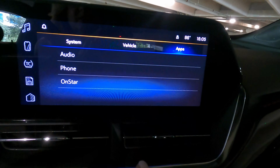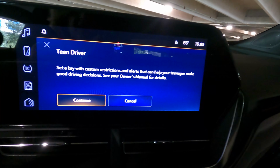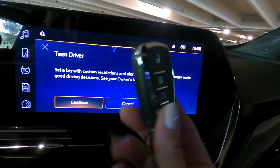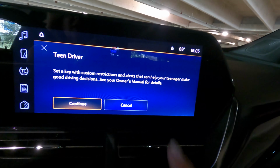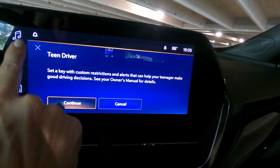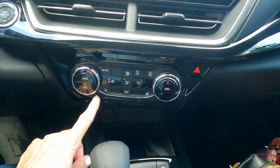And I'm going to show you the thing that I love the most as a parent, and that's the teen driver settings. So this is actually connected to the key. You can connect it to the key and set up the teen driver information by key. This is all going to be in the owner's manual and also in your Chevy phone app. Here is our climate control. We do have heated seats in this car, and that's a nice detail. I really like the heated seats.